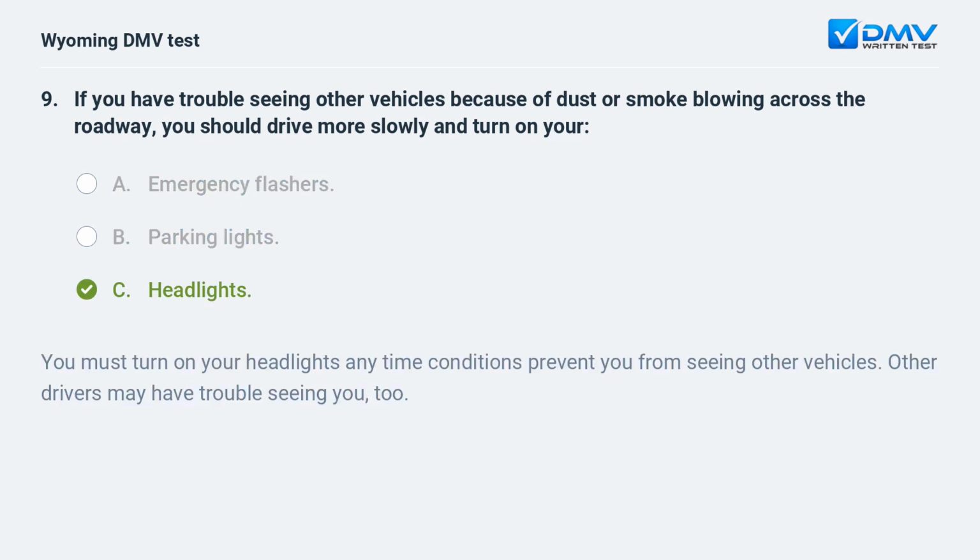C. Headlights. You must turn on your headlights anytime conditions prevent you from seeing other vehicles. Other drivers may have trouble seeing you, too.